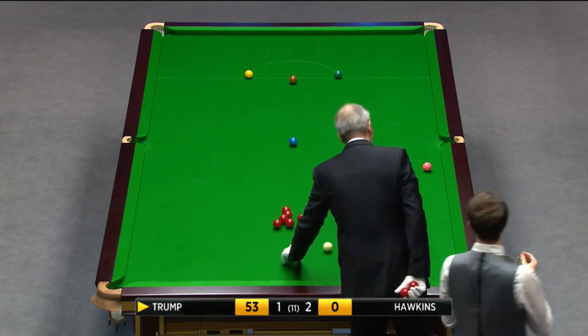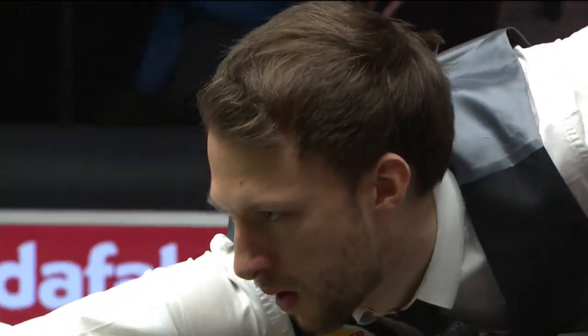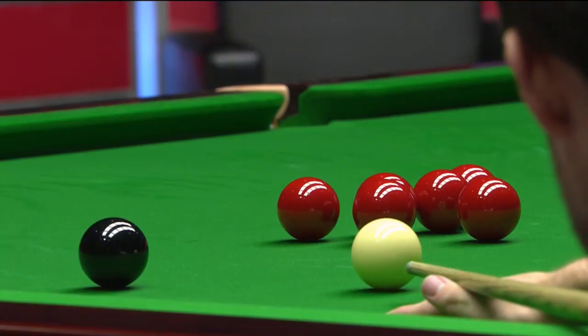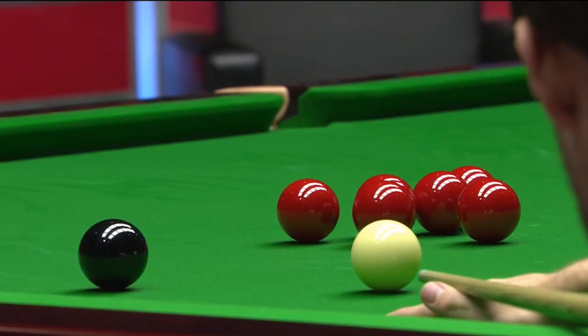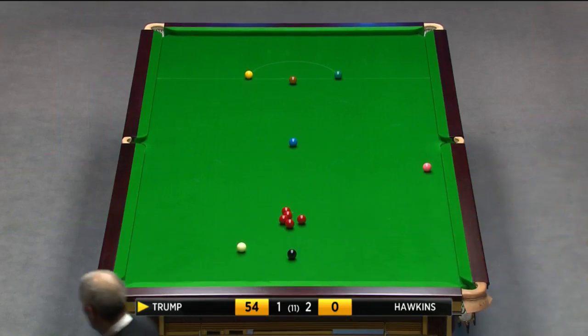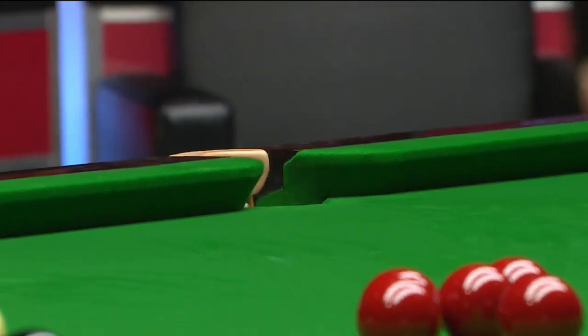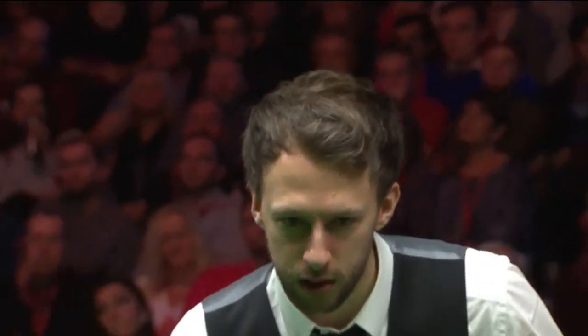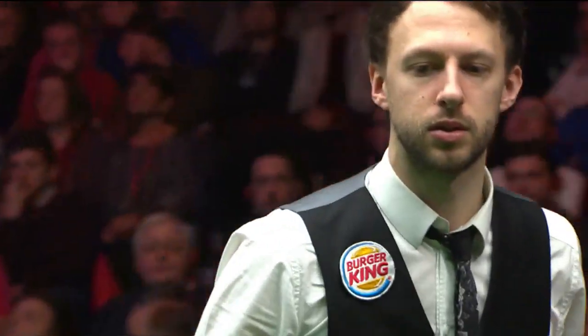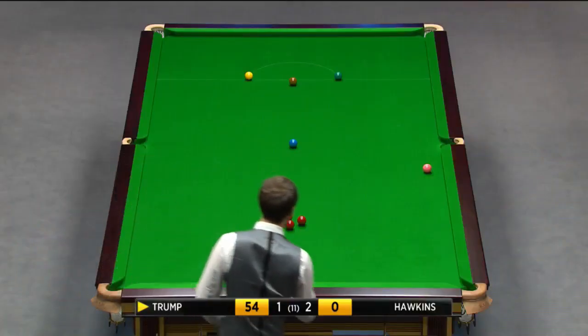First little bit of a test here. Not straightforward this, but he makes them look easy. Well played. Yeah, there's so many players now playing to such a high standard, but yeah, Steve Davis, if you made a mistake, you used to go and sit down and get yourself ready for the next frame.